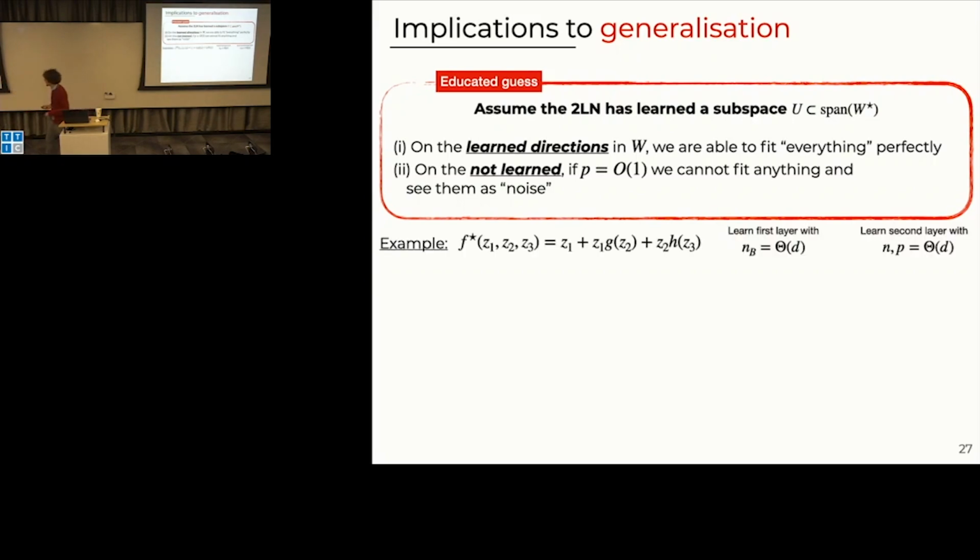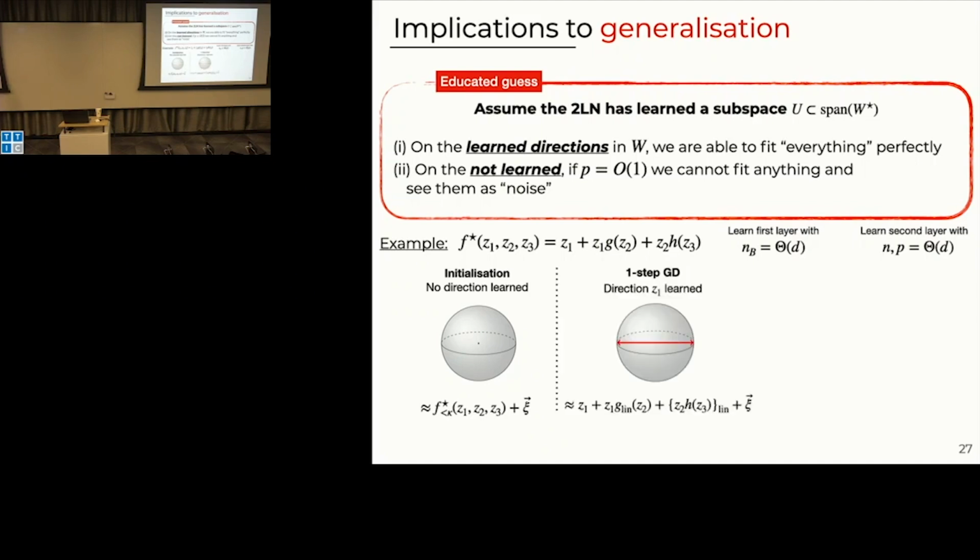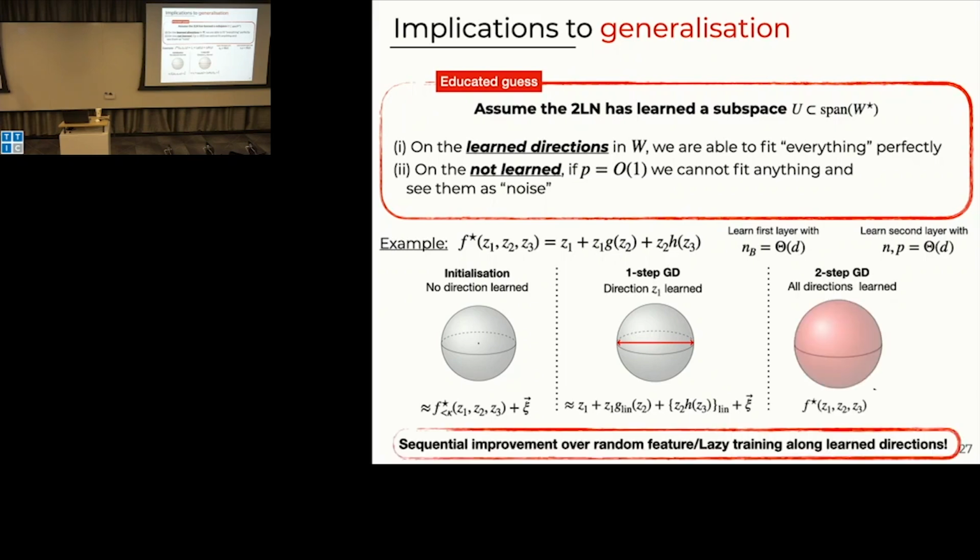So for example, if I have a function of 3 directions, at initialization I will do as the kernel, so I would learn only a polynomial approximation of degree kappa of this function, and all the rest would be noise. If I do one gradient step, I can learn this direction. So I would be using this direction plus a linear approximation of the function in the other directions, and then all the rest would be noise, and so on. So if I'm able to correlate with this direction, I should expect to be able to learn better than the kernel in this direction. That's the intuition. So you have a sequential improvement over the random lazy training along the learning directions.